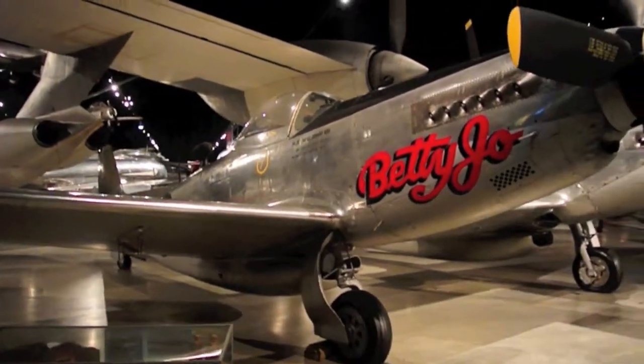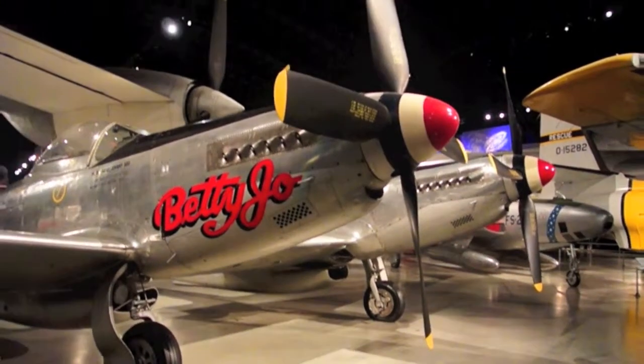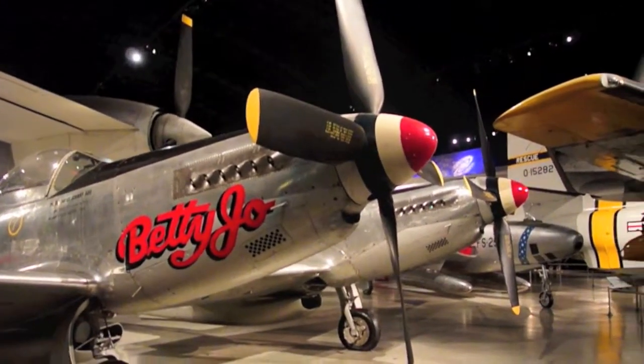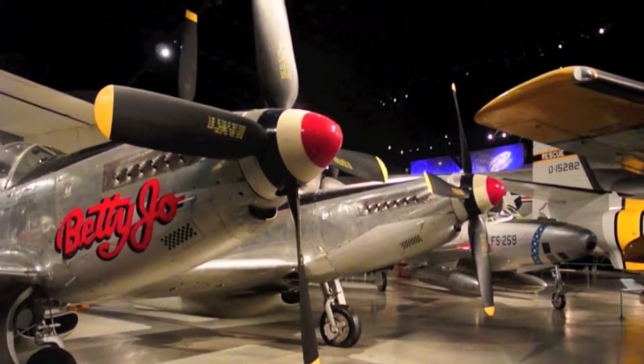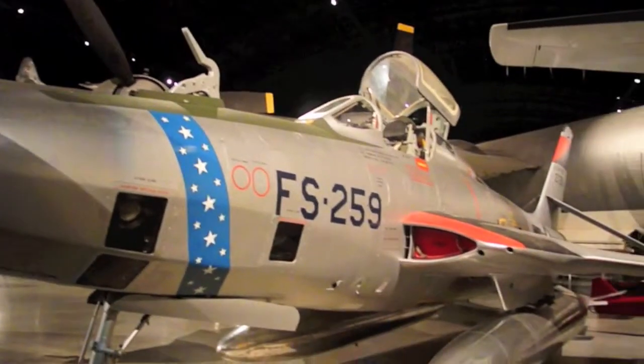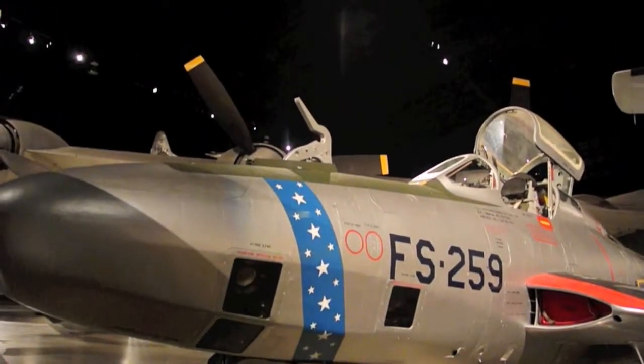Okay, it's an F-82, and some 270 were made, and they were all-weather, the first all-weather interceptors, during the Korean War. Now this is an F-84, but what's interesting is this hook here.